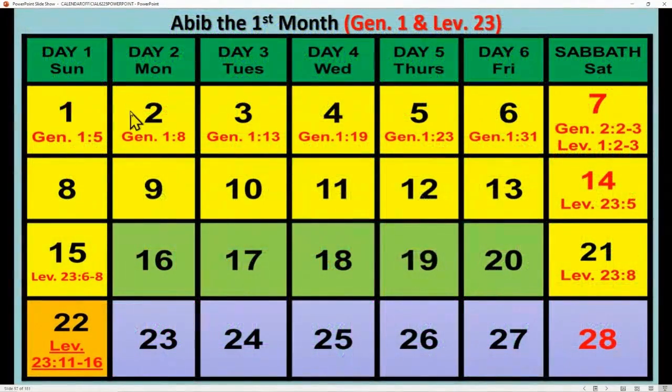Again, when you look at Abib from the creation, Genesis chapter 1, verse 1, verse 5, evening and morning with day 1, 2, 3, 4, 5, 6. When you got to day 7, what comes after day 7, brother? Day 8. Day 8, the next day, the beginning of another week. 9, 10, 11, 12, 13, 14. So the first 4 Sabbaths were on the 7th, the 14th, 21, and 28 of the first month.